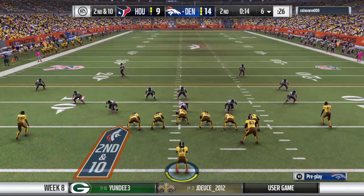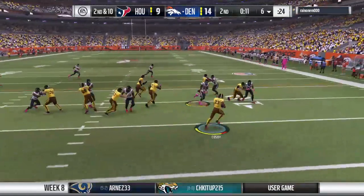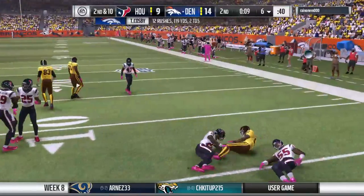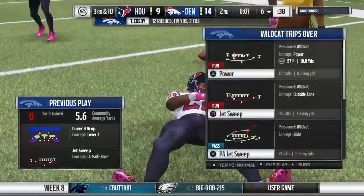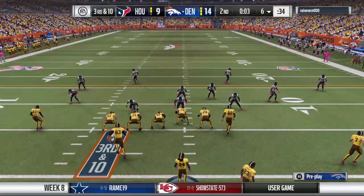They'll come up now in the Wildcat package. And on the ground they go with a running back. And for one of the first times tonight, he's going to be held up at the line of scrimmage. No gain on that one, and it's going to bring up a 3rd down.